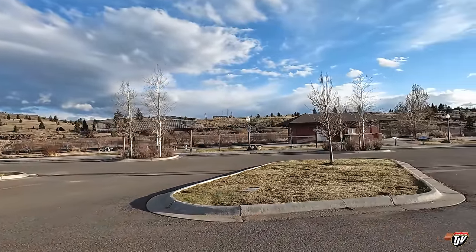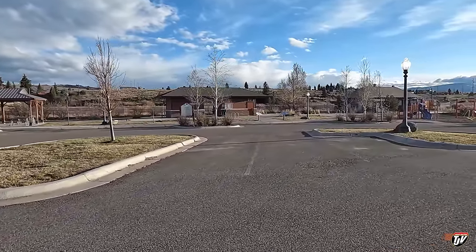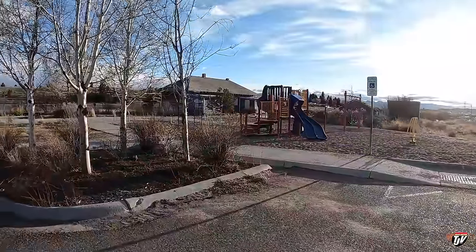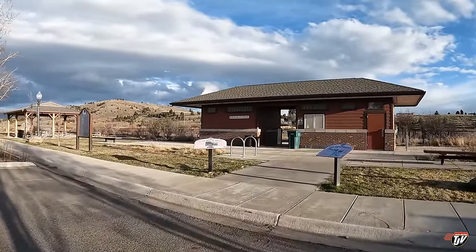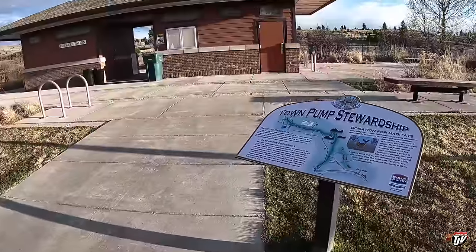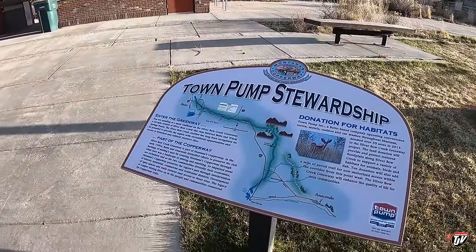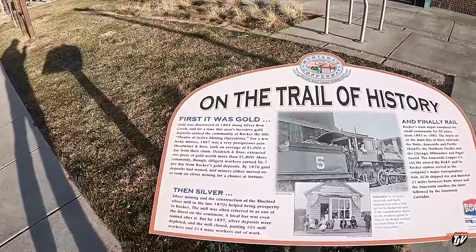Here's a little park. Looks like it's an old train station converted into a park. It's pretty cool. What's this say? Town Pump stewardship. On the trail of history.